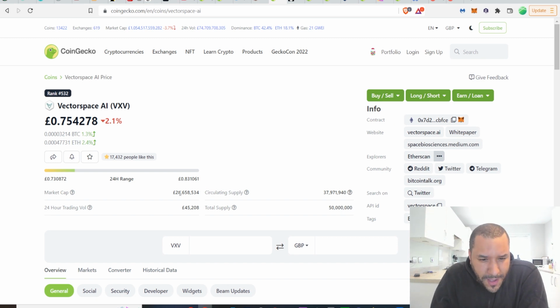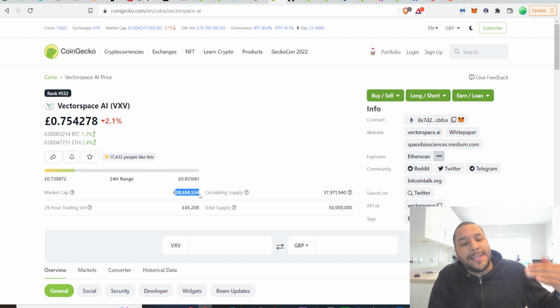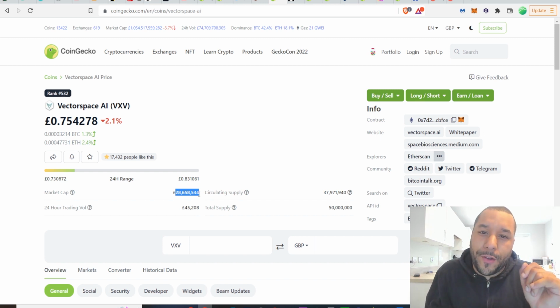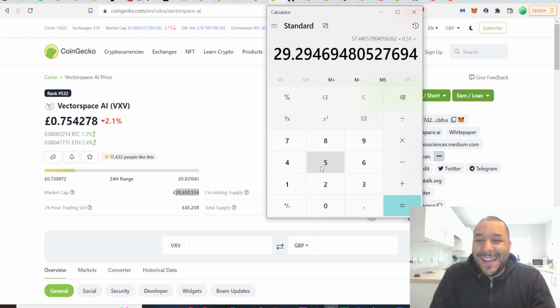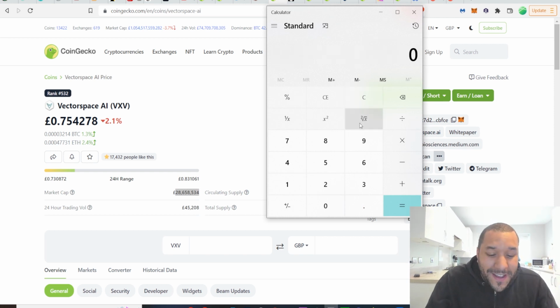So look, market cap is 28 million. This can very well go into the tens of billions with what it's doing and what it's trying to achieve. You know, artificial intelligence, data sets, all this stuff. There's room for this to pump. Look into it more before you invest your money. Burp action, gotta do it. It's gotta come out. I'm just keeping it raw, fresh, and organic.